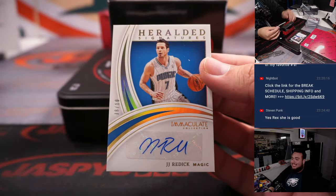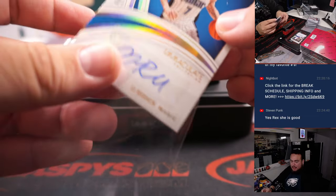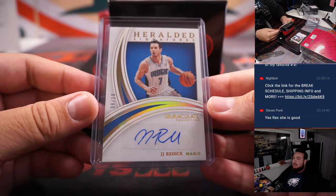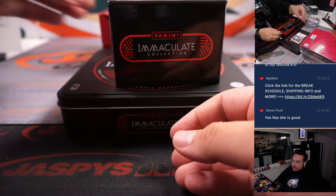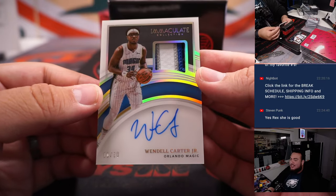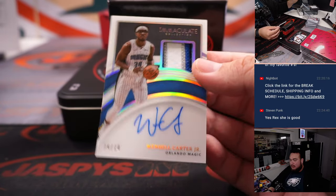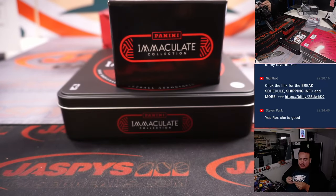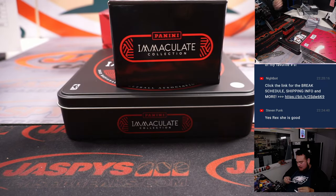JJ Redick /10 for the Orlando Magic. That's the first hit there for the RMB. 8/10 going to Steve Herrick. Heralded signatures. We have a Wendell Carter Jr. /10 for the Orlando Magic. That's another hit for the RMB. And that is Orlando Magic, Steve Herrick. All right, maybe we're heating up.